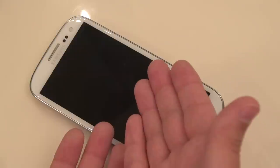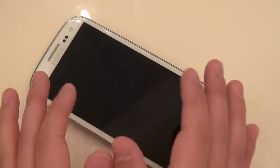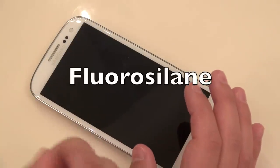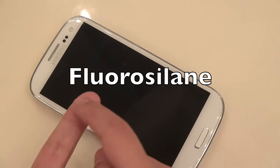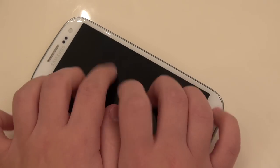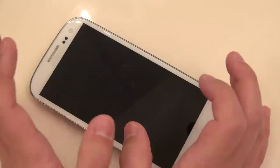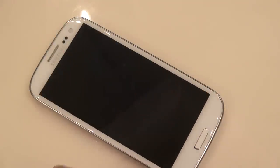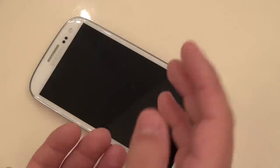So in order to help with the scratch resistance on the glass, Corning applied a very thin layer called fluorosilane, which is actually your oleophobic layer. That keeps oils and other grime and stickiness off of the screen, or at least makes it easy to clean. But they also found that it has the added advantage of making it more scratch or abrasion resistant. Since it is so slick now, it keeps things from being able to scratch it so easily.